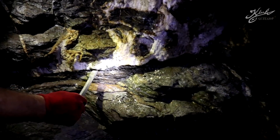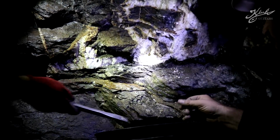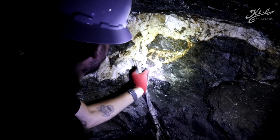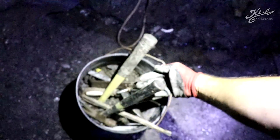All right, this big piece is gonna fall probably here. Oh, look at that. There it comes. Yeah, that's the piece I was trying to get right there. Beautiful. All right, we are done. Oh my goodness. We got some really nice gold ore in this mine. And you can see on the ground here, there are pieces of it everywhere.